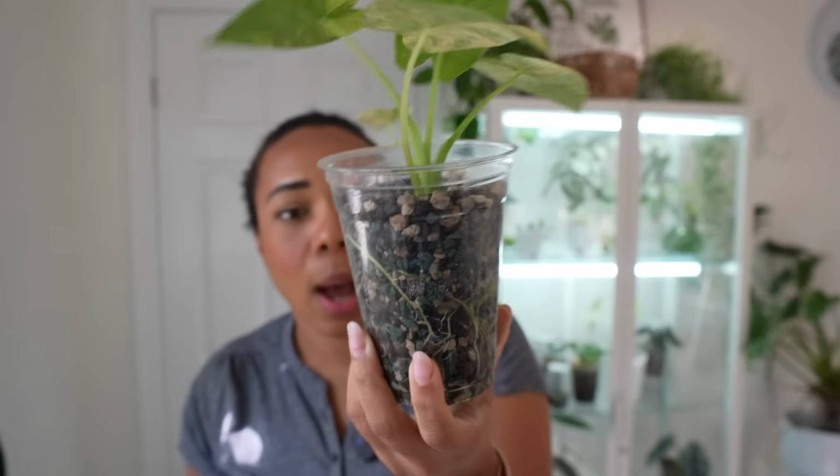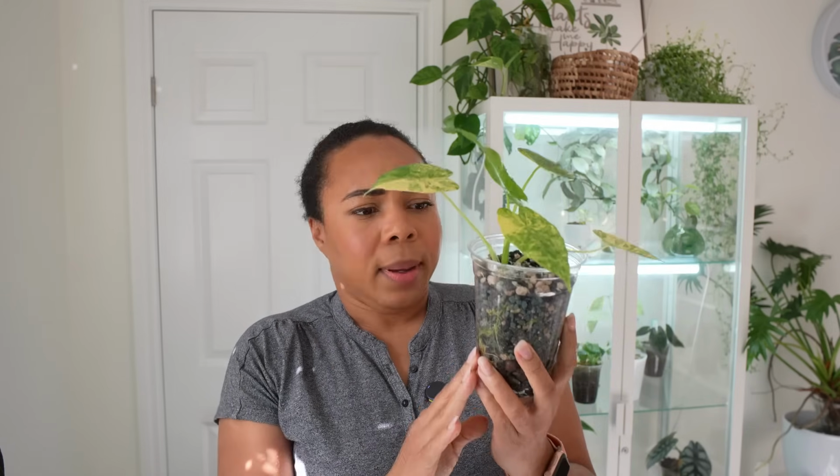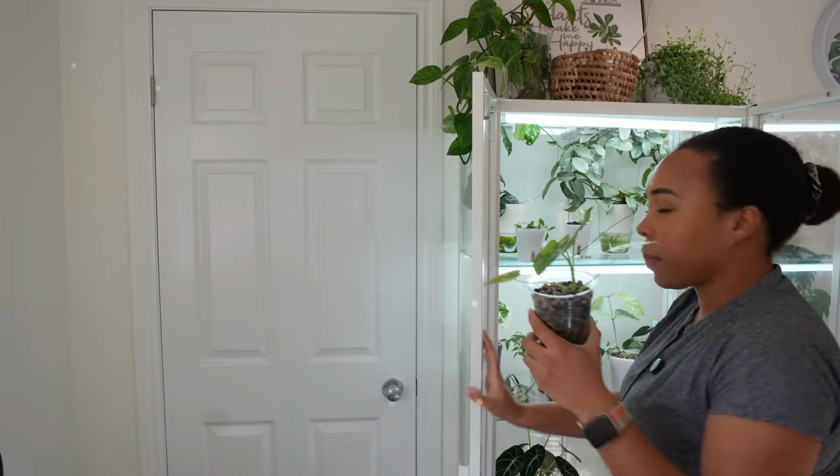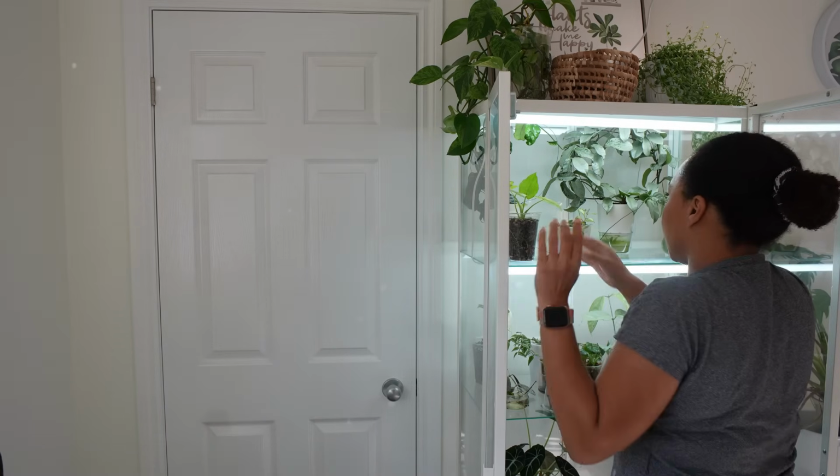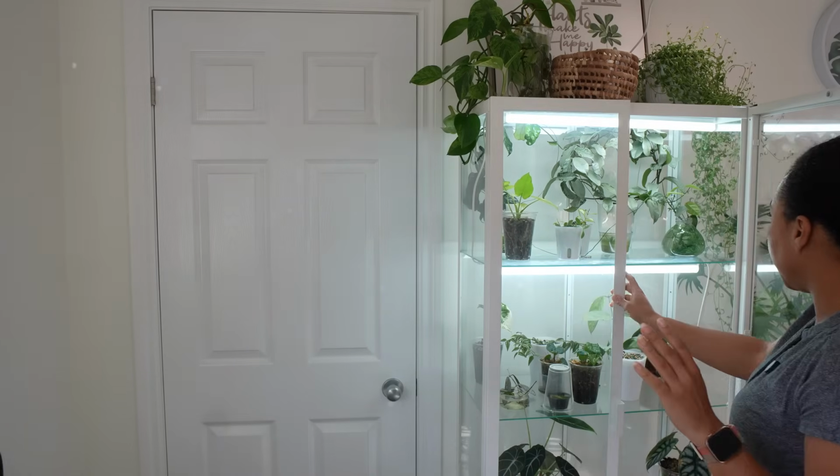I'm really surprised at how quickly this plant is growing. It's definitely by far the most easygoing alocasia that I have. I'm surprised that this has not given me a green tip. It has not lost any leaves since I've gotten it, considering that I repotted it. Yeah, I thought it would have kicked up a fuss, but it didn't. It lives up here in my cabinet under this Barina grow light, trying to keep them as short as possible. I don't want them to be reaching too much.